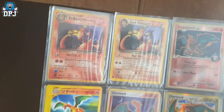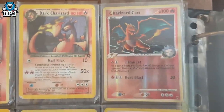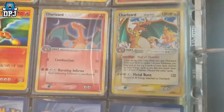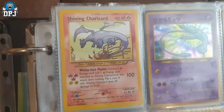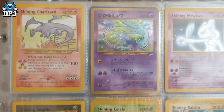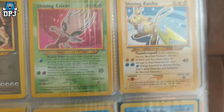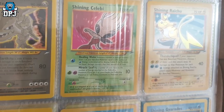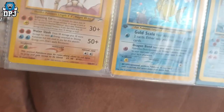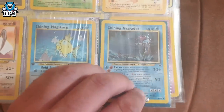More here. Dark Charizard, I don't know who that is. Is that Brock? I honestly can't remember. It's been so long since I've even looked at these. I know this one here, this Shining Charizard. I think that's worth a bit of money, but I just don't know what. That's a Japanese Shining Mew. I got Shining Mewtwo, Shining Raichu. Celebi, is that how that's pronounced? I don't even know. Steelix. Kabutops. I mean, people, it's crazy. Shining Gyarados. Come on, people.